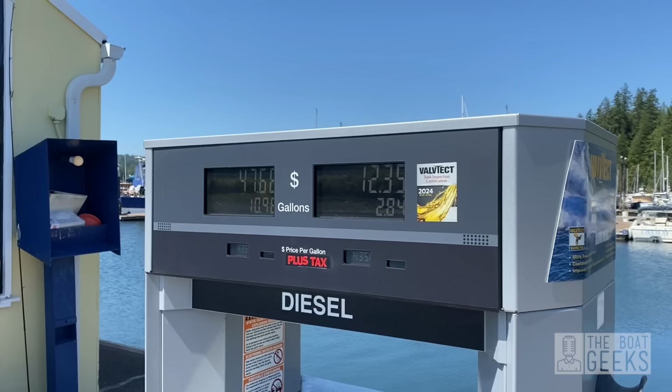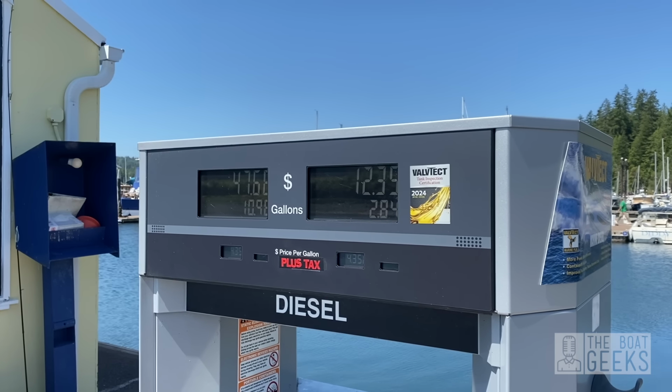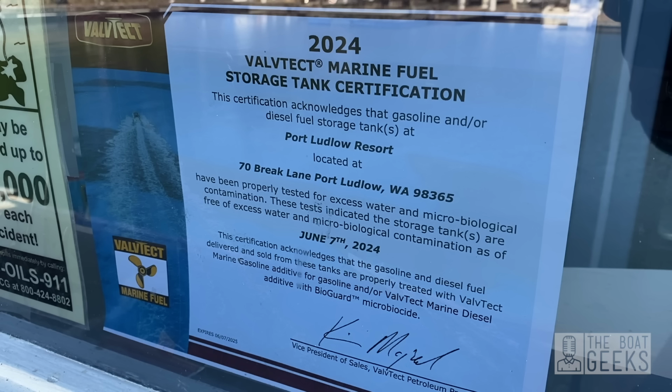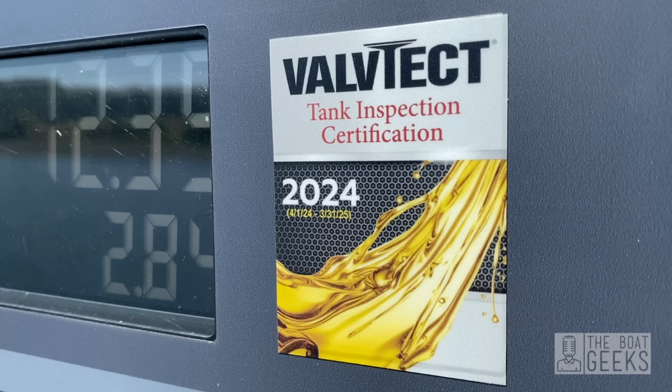If that happens, then we take corrective action to help remove it. We have a stronger biocide if needed. But normally this is an extra benefit to the marinas that offer this product because we will also give them a certificate that says, "Hey, you passed the test." We also put little stickers on the fuel pump so that the boaters can see.